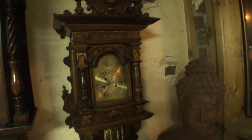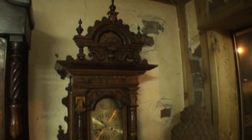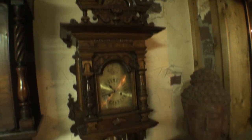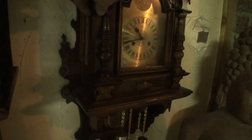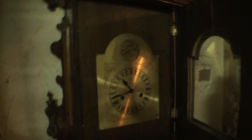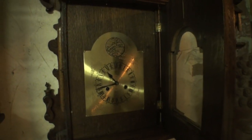Here is what you call a fake. This is made in Japan. This is a made in Japan grandfather wall clock. These weights are fake. You can see right here, they're just kind of hooked onto the wood here. And the only thing that works on this is you can wind it up. Now this is a 30-day clock, but let me show you here. Okay, it's a 30-day made in Japan clock.